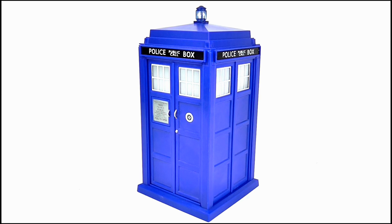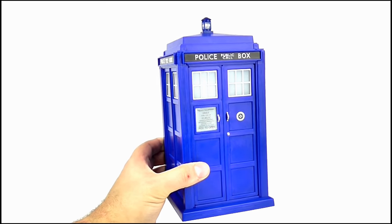So, overall for detail, it looks visually superb, save for the obvious battery compartment and speaker grill, but seeing as they're on the back, they're hard to spot when the item is on display, and the same thing goes for the legal guff. Turning to features now, and the TARDIS comes with light and sound effects. To activate them, switch the toy on.